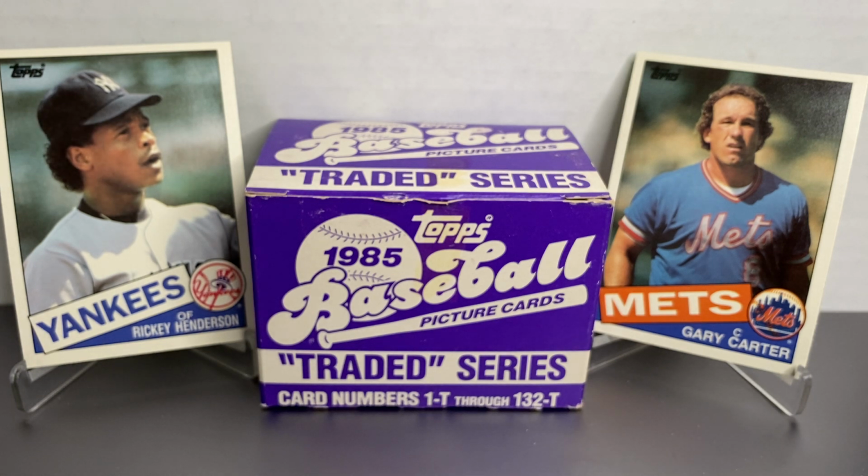Now we're going to move to 1966 Topps. The Bob Uecker, card number 91, with his St. Louis Cardinals. And the front remains the same. It's card number 91. And the numbers don't change. The front remains the same.